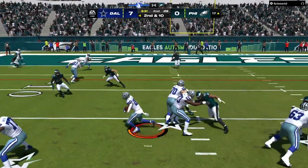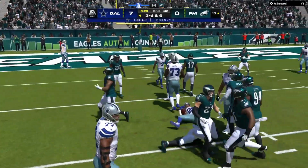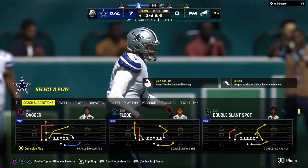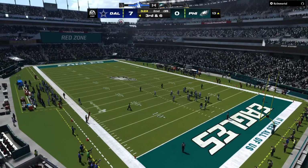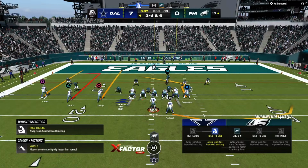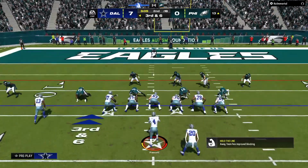Pollard will take it up the gut. Able to fight for about 4 yards there to the 13. Well, they didn't get a whole lot out of that one, but I think you've got to continue to try and run and try and keep a defense honest. You mean, or also just sit back, dare you to throw it on every down? Yeah, you get your quarterback hit a lot that way, too.